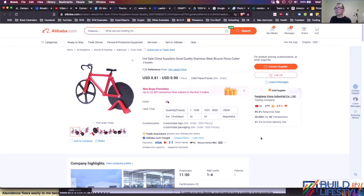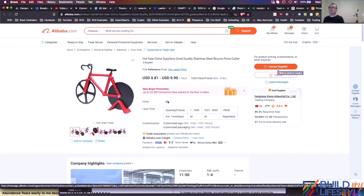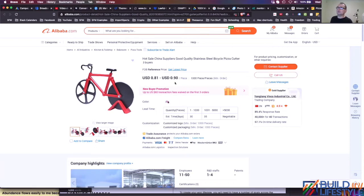So you can then talk to them, contact supplier up here. You can contact this supplier and say, I'm interested in this. We know the minimum volume. So what's the cost for the 1,000 items? I guess it will be 90 cents per item, the higher one here, and it will drop down as you go for larger ones.